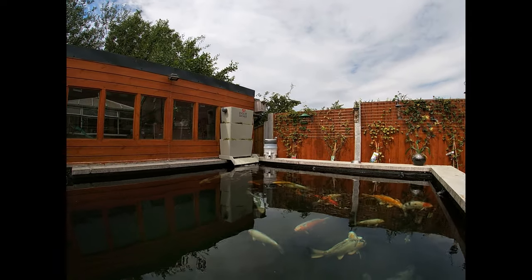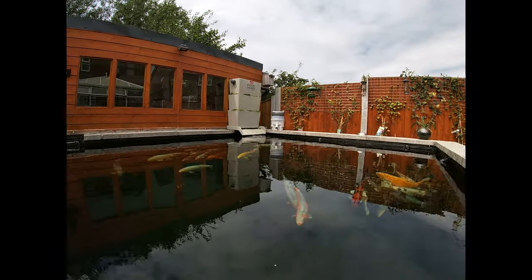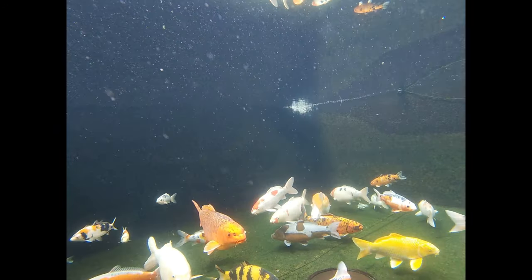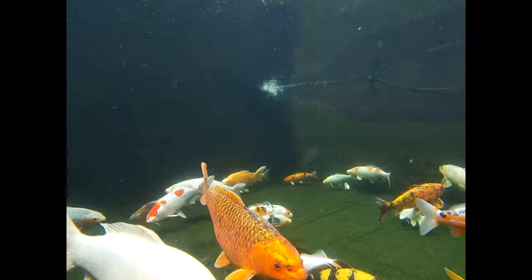Hi, welcome back to Chesterfield. I've been enjoying looking at the fish with the water being so clear and the weather being so nice, and I just wondered what it was like as a close-up, so I thought I'd get the camera out and go down to the fish and have a look around.